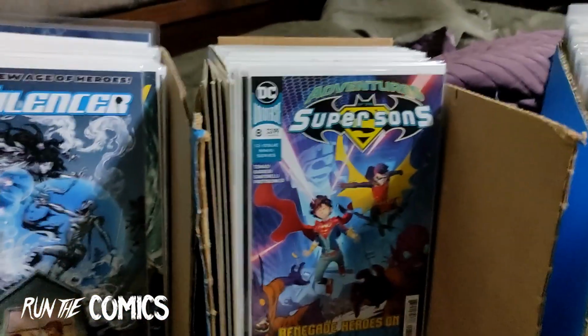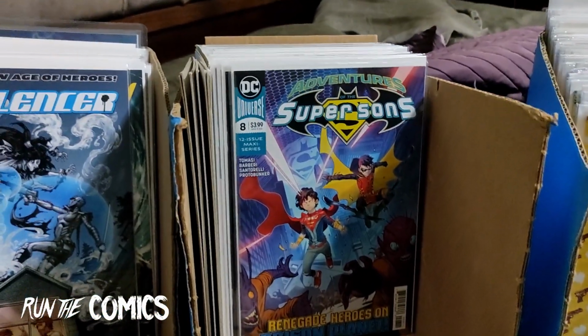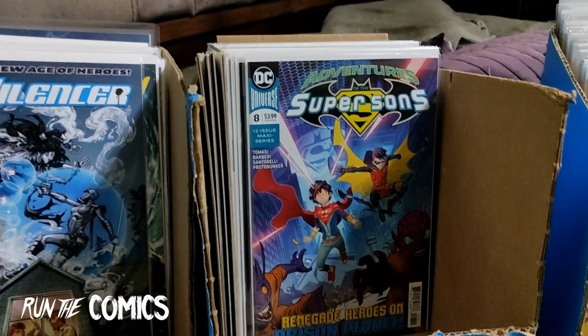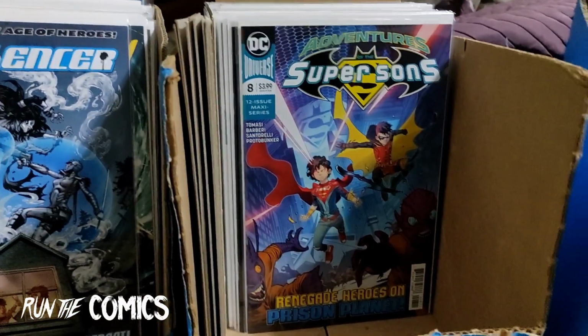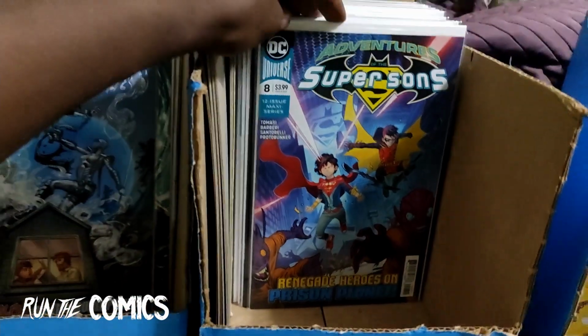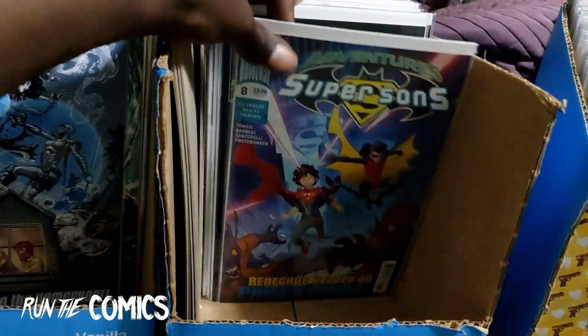Here's the Adventures of the Super Sons. Not the new run. This is the previous run, because now they have the Challenge of the Super Sons. So this is Adventures of the Super Sons, trying to collect that run. This is number 8.